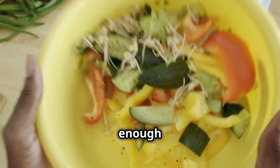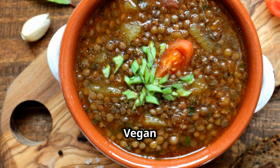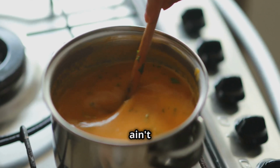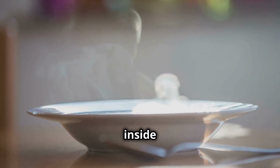All right, you lot, enough with the fancy salads. It's time for some proper comfort food, vegan lentil soup. This ain't your grandma's soup, though. This is a flavor-packed, protein-rich bowl of goodness that'll warm you from the inside out.